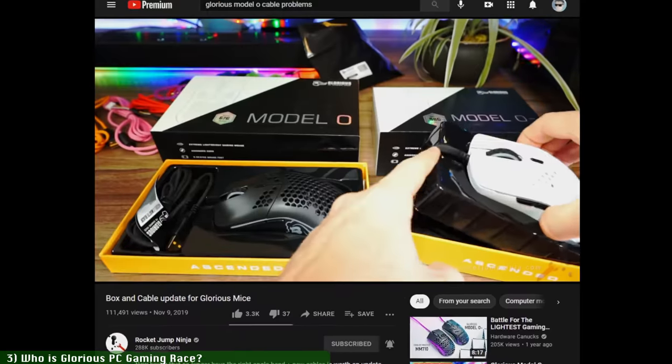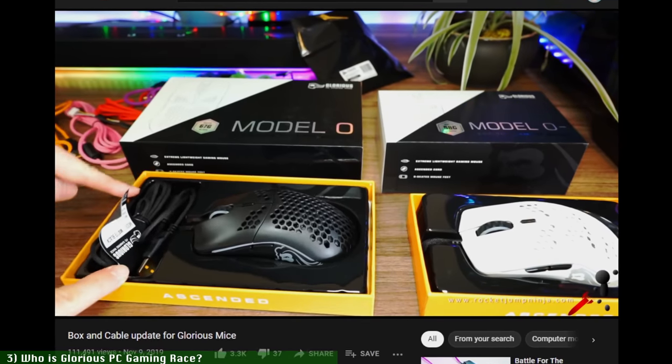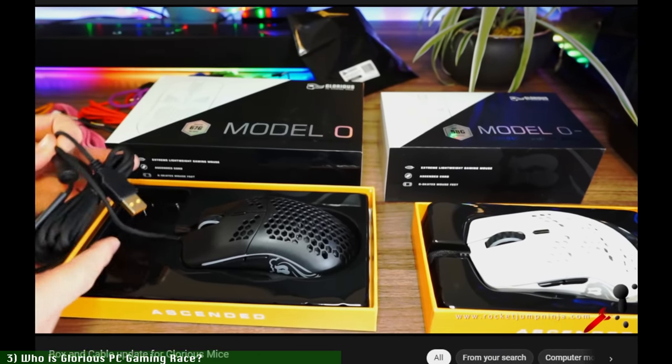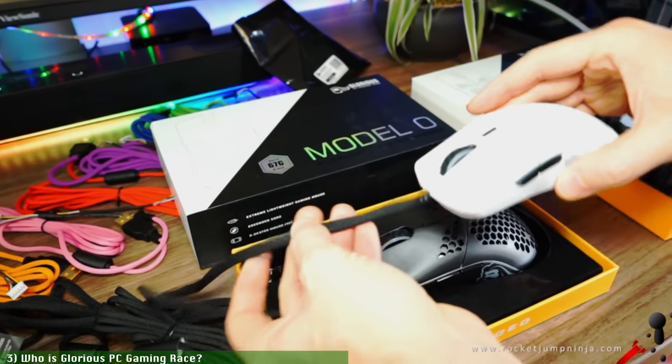And while their first versions of the Model O had issues with their cable and packaging, Glorious did a good job in listening to their customers and fixing those issues in subsequent versions of their products, as well as trying their best, as the small company they are, if compared to other competitors, to offer a decent customer service experience, at least here in the US.